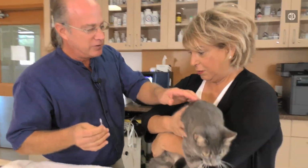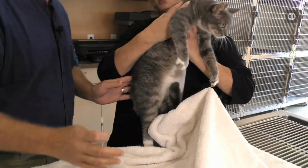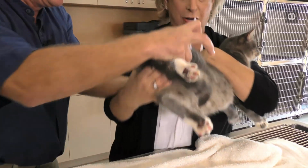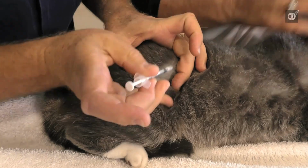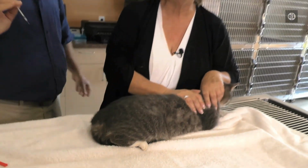So let's lay Putty down on her side. Putty was getting rather calm. You hold Putty's scruff, kind of. Then I literally look at the skin, part the fur, stab it straight in, and then inject. It's easy. Putty didn't even budge, didn't even know. You want to try?